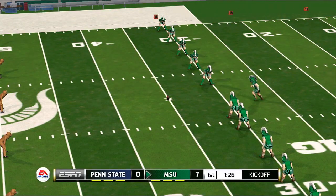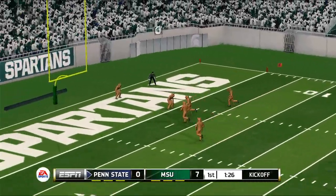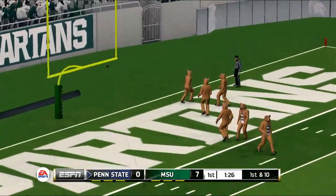Michigan State ready to kick this one off. He kicks it off, and he got all of that one. And it sails out of the end zone for a touchback.